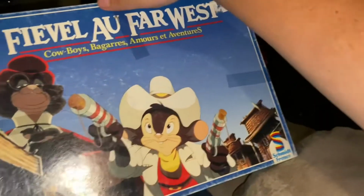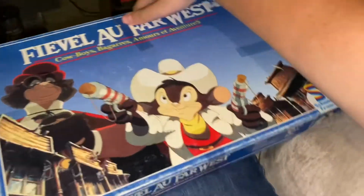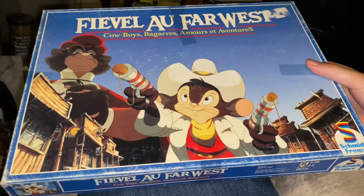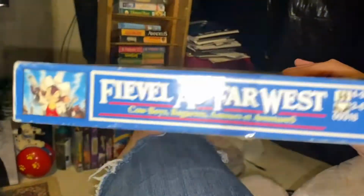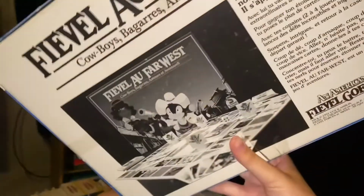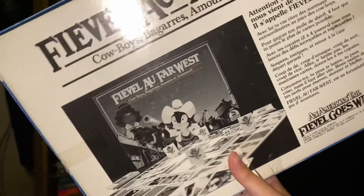Next, saving the best for last, get that out of here. Got a European Fievel Goes West board game. So once again, I got this on Vinted, and at first I thought it was a book, like I thought it was a storybook. It was a little later on I realized it was a board game. And when I realized that, for some reason, that was what sold me. That wound up being why I wanted it.